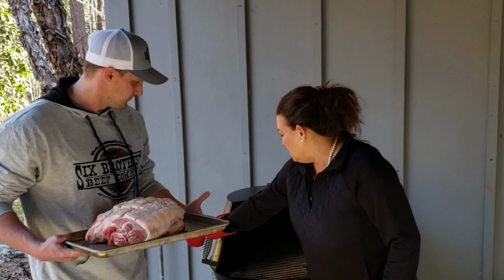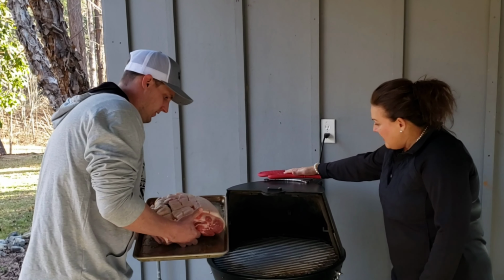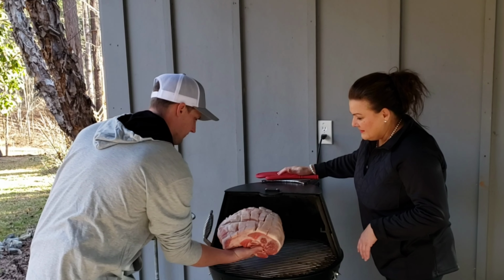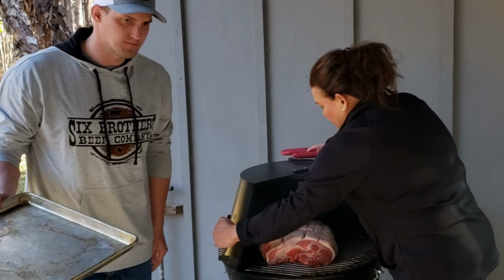Well, this is my Gorilla Grills OG. You want me to put it on? You're gonna put it on. I've had this particular one for at least 5 years. I cleaned it up for you. I use it a lot, I compete on it. I love this particular one.